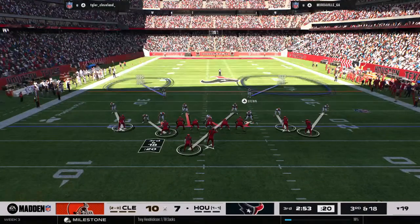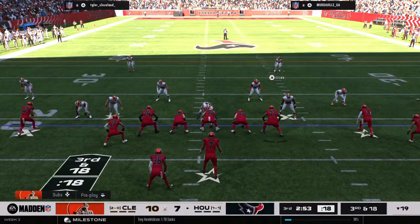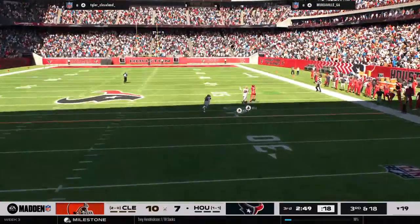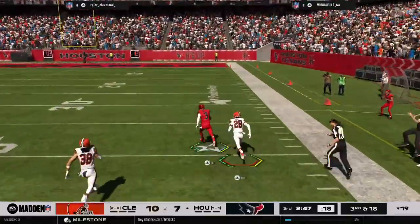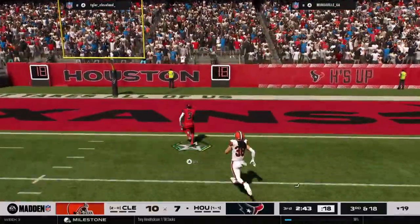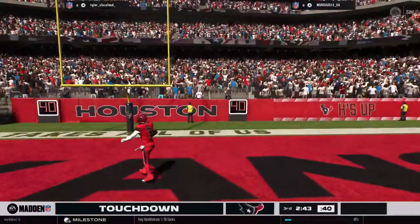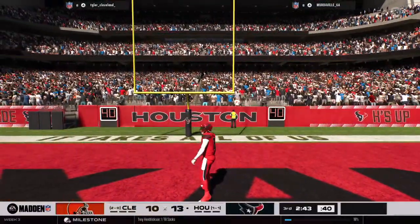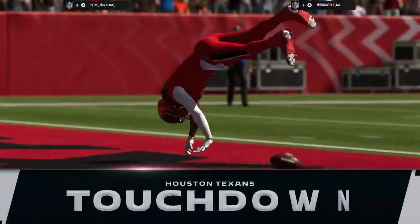19 Texans. Operating from the gun, it's Stroud. He's going to push one deep down. They connect on the deep shot. Touchdown, Houston. The Texans take a 3rd quarter lead. Take down the touchdown.